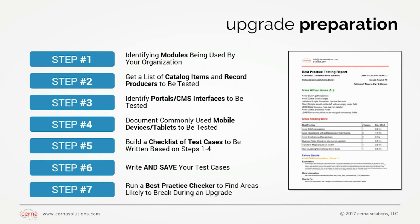And you always want to make sure you run a best practice checker to find areas that are likely to break during an upgrade. Our best practice checker is a fantastic way to give your system a checkup, and it's always good to run this months before an upgrade, so that way you can know what areas you need to work on. Let's take a look at the best practice checker.